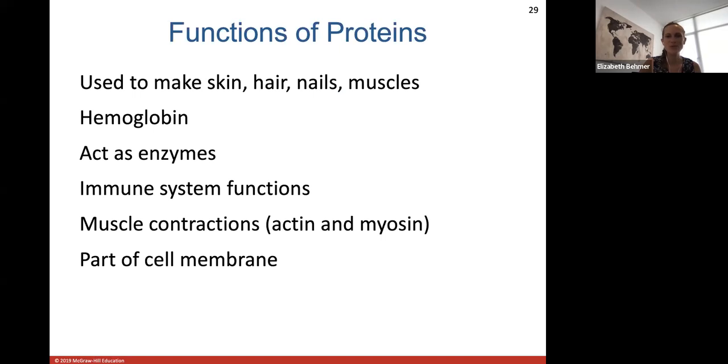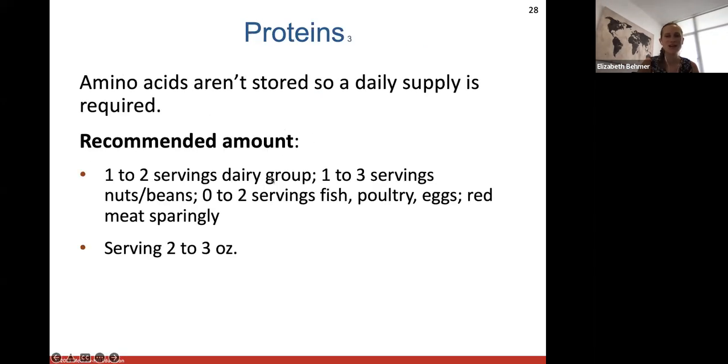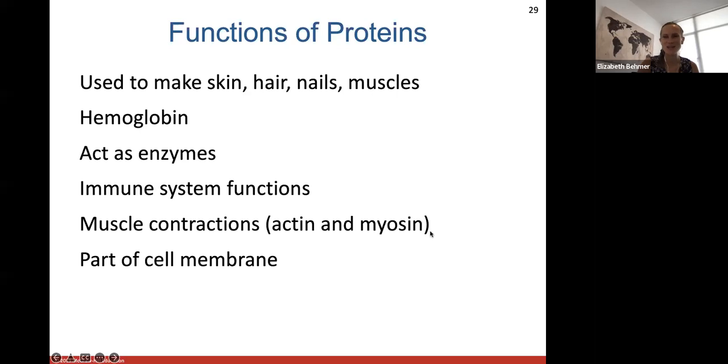The functions of proteins then, it's used to make skin, hair, nails, and muscles. Proteins are the source of creating hemoglobin, which transports oxygen through the blood. Proteins act as enzymes. They have functions in your immune system. Proteins make up actin and myosin for muscle contraction, and they are part of your cell membrane. So you need proteins daily. Just get it from these sources: dairy, nuts, beans, fish, poultry, or eggs. And don't just start eating steaks 3 times a day.